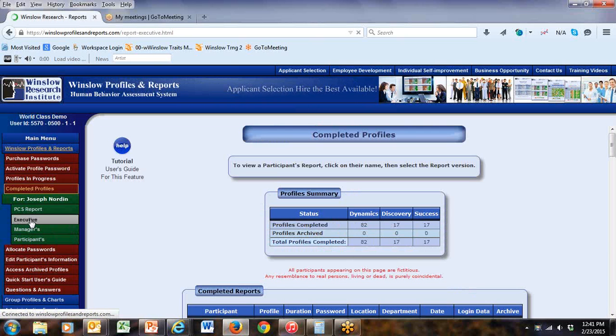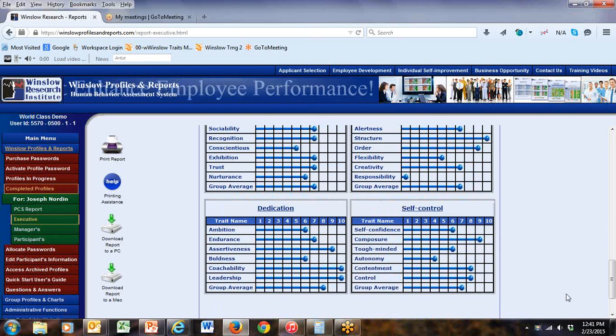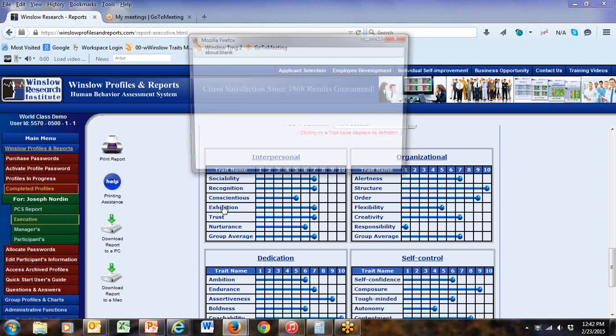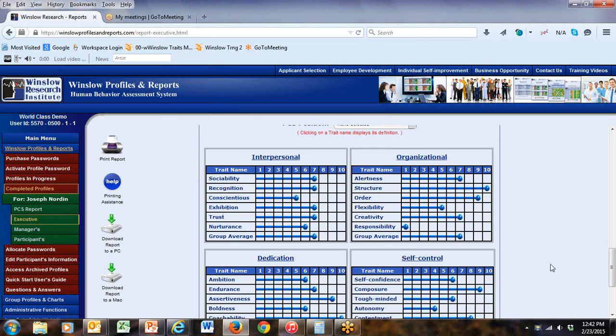And so if we look at Joseph and we look at his profile, we see that across 24 traits he looks pretty good. There are 4 groups of traits: interpersonal, organizational, dedication, and self-control. And with this view, you can always look at a particular trait and click on its definition if you're not really certain. But if you look at Joseph, he actually looks pretty good.